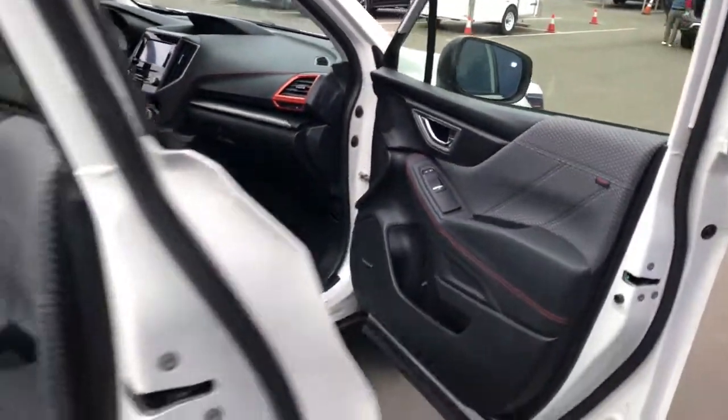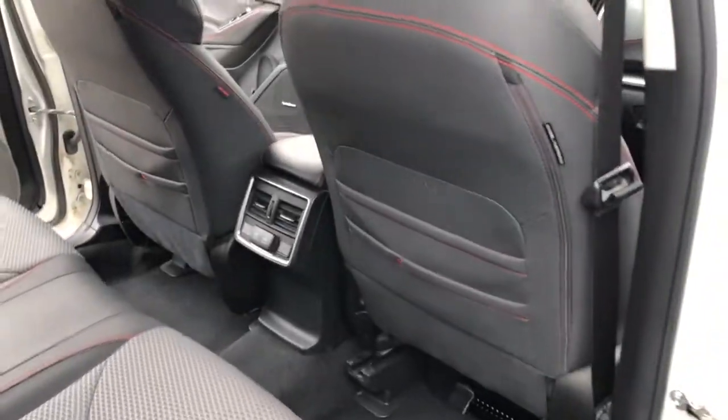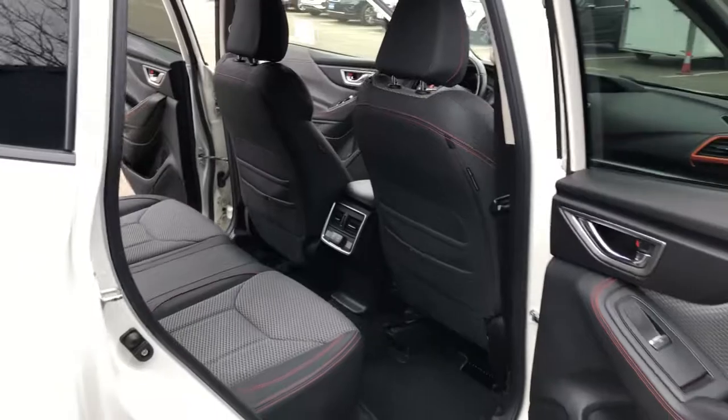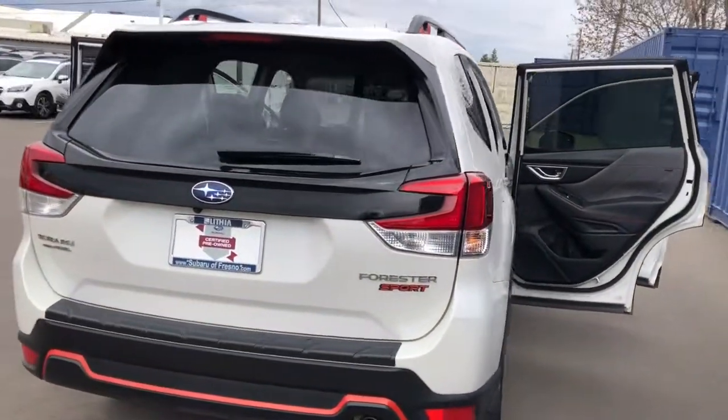These are just some of the great options this vehicle comes with: panoramic roof, heated driver's seat, keyless entry, all-wheel drive, backup camera, heated mirrors, iPod, MP3 input, keyless start, lane keeping assist, four-cylinder engine.